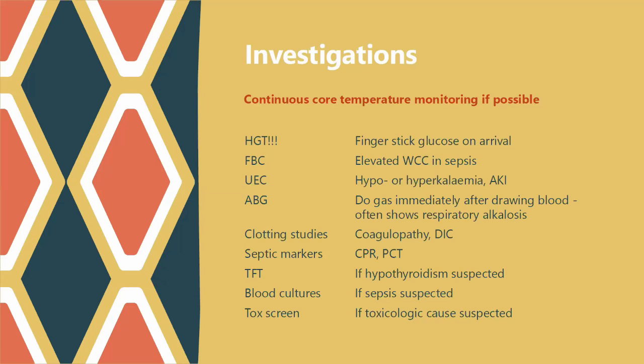Investigations that you will look at, always do a finger stick glucose when the patient comes in. You can do a FBC, which could help with sepsis as well, UEC, and ABG as well. It's important with the ABG to do the gas immediately after drawing the blood. You don't want to put the gas in your pocket, then the blood can heat up and you'll get a different picture as to the cold patient you have. Clotting studies as well, septic markers, thyroid function tests, and blood cultures, or a toxic screen if it is indicated.